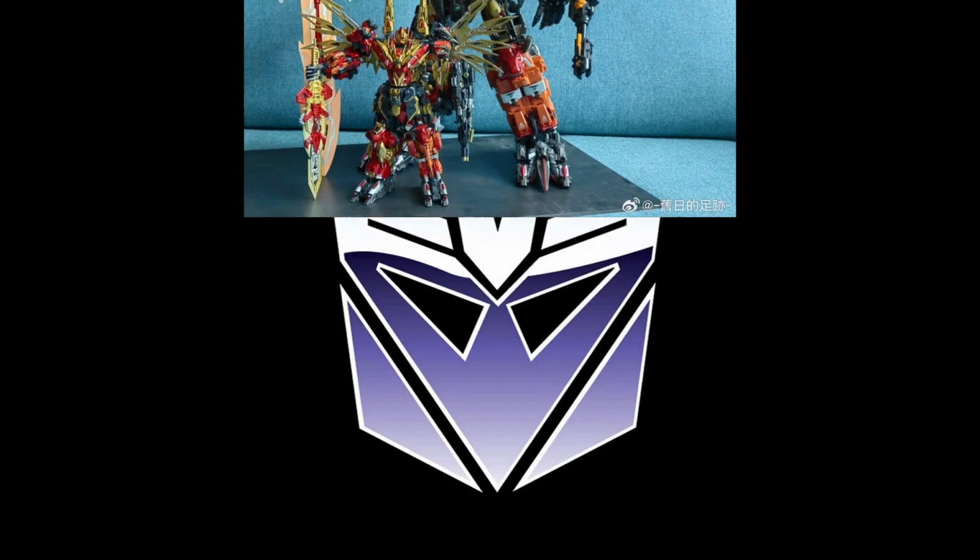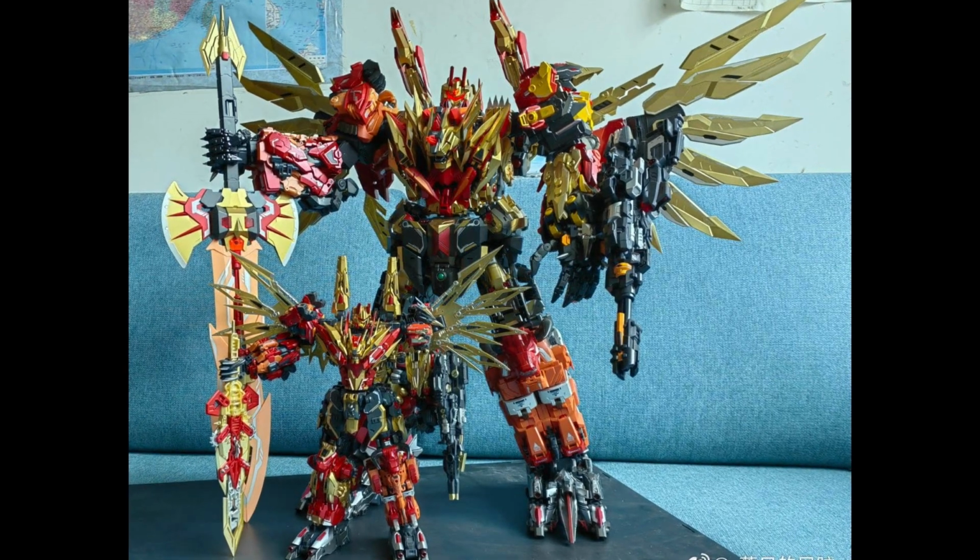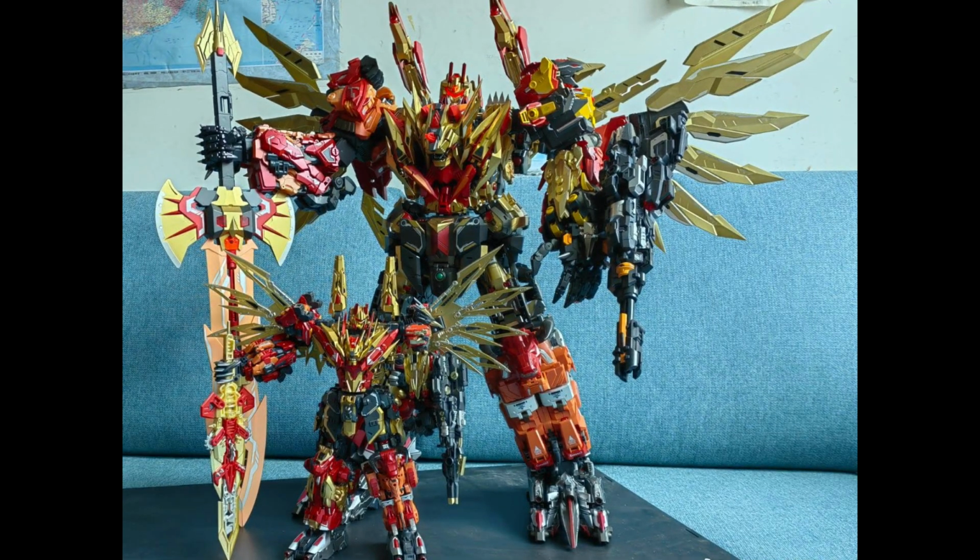That's interesting. So it's been a light week on Masterpiece. Still kind of getting into the groove or back to business after Chinese New Year. But I do want to say this: we've got some cool stuff coming for Legends. So transitioning to Legends, this is a great picture of the Masterpiece Kang Toys Predaking and the Legends version of Kang Toys Predaking.